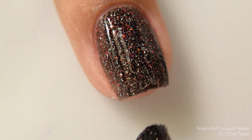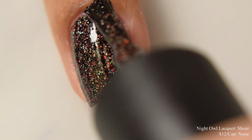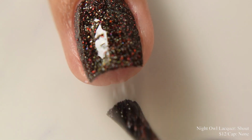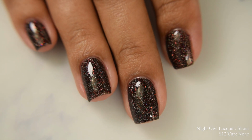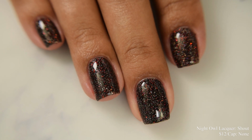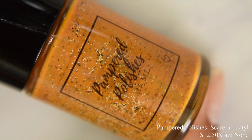I think for the most part, 2 coats is going to be perfect. Of course, if you go in really thin, or maybe if you have longer nails than what I have in the video, maybe a 3rd coat would be required, but totally going to be up to how you polish. This does dry down very flat and just the slightest bit thirsty, so I'm going to suggest a thicker sort of glossy top coat.